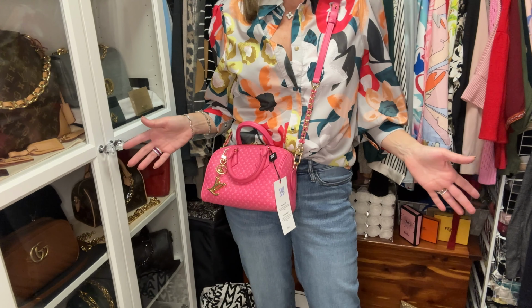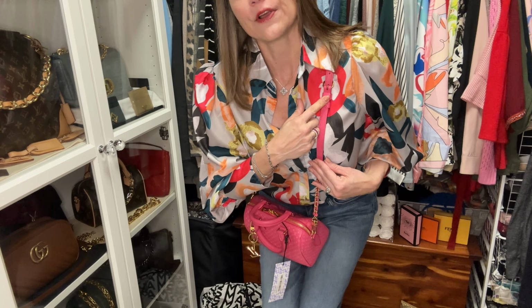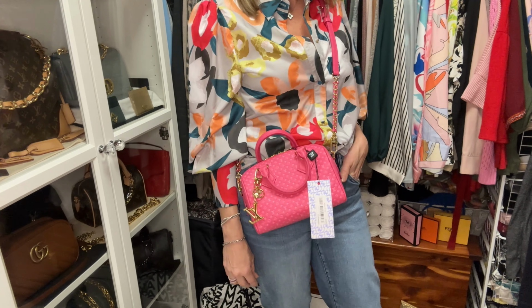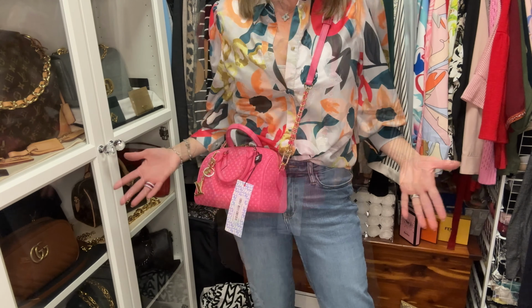This is a super comfortable crossbody. So I have the buckle part here on the front. I think I have it fully adjusted to the longest length. I am 5'8" and about 142 pounds, and I just think that's adorable.